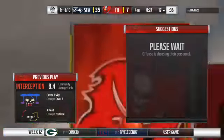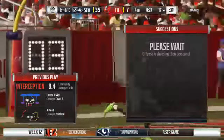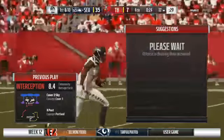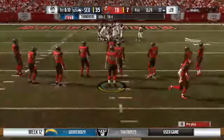Well, this defensive pressure has been constant all game long. The pass rush, the coverage, they've all been excellent, and now they'll tack on an interception here as this one continues to slip just further and further out of hand. Let's go.